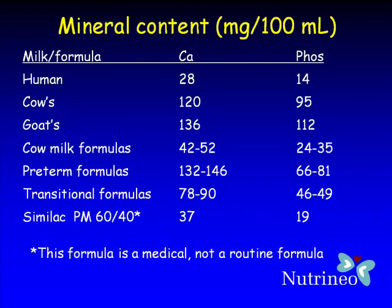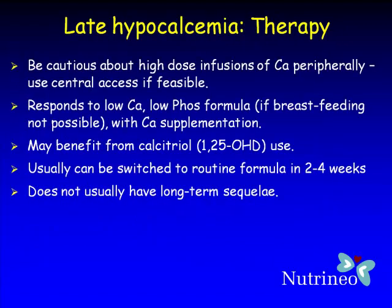Therapy for late hypocalcemia, as for that matter for any symptomatic hypocalcemia, is high-dose infusions of calcium. Again, one can cause tremendous problems with skin damage from high-dose calcium infusion. So generally we prefer to have central access via umbilical catheter or a percutaneous line or other sort of line if we need to give high-dose calcium.